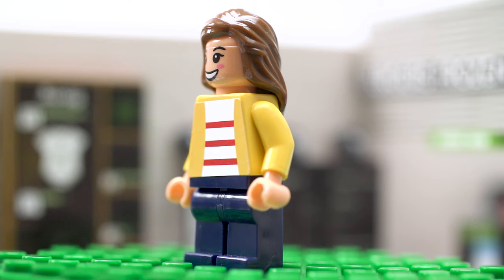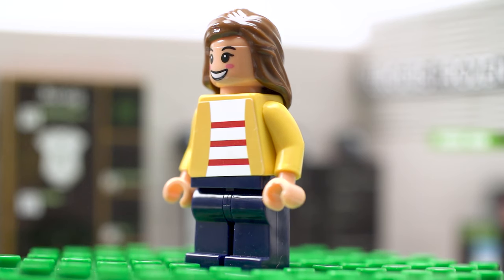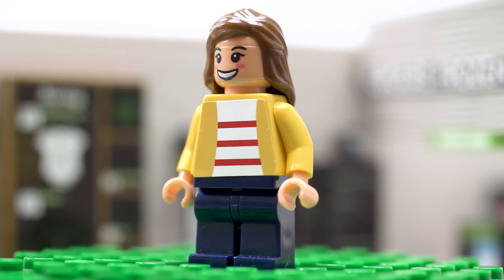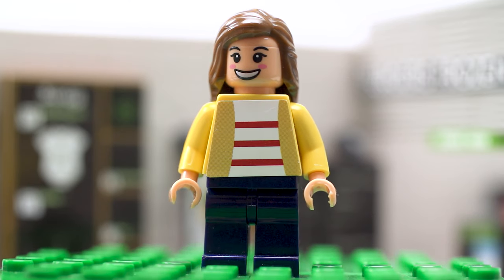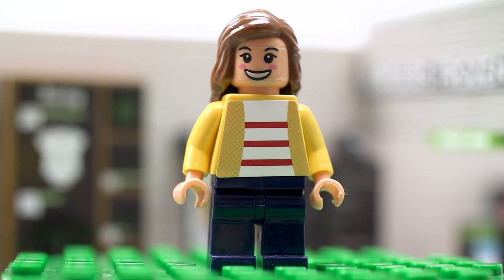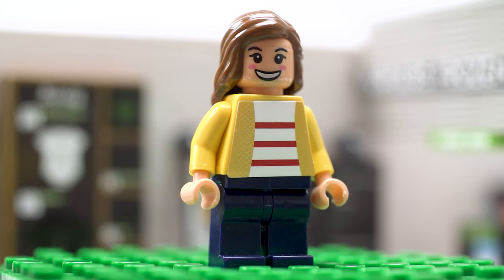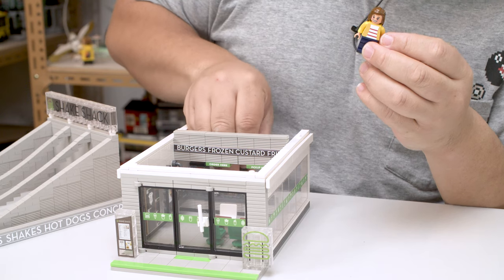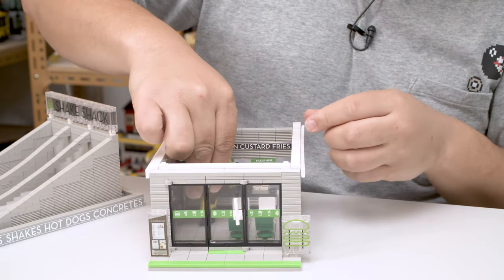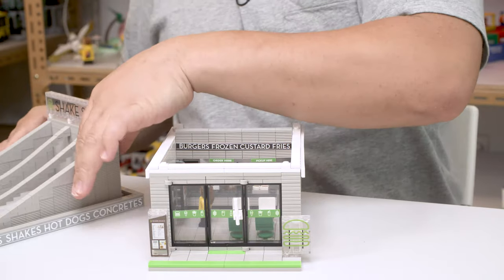So this lovely lady is Winter Bricker. Thank you so much for letting me know that you are female. So there you are, looking happy and cheerful, ready for some burgers or concretes. That's the minifigures for you. I'll put him in here, if I can stand him up on the studs. And I'll put the girl looking at the menu over here going, what do I want to eat for lunch?